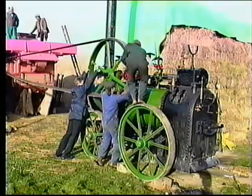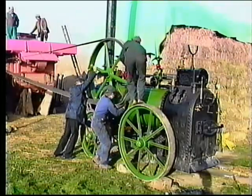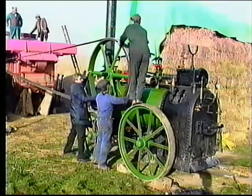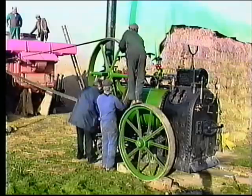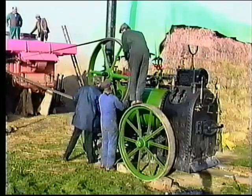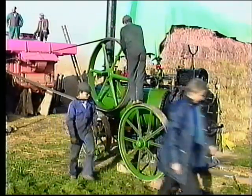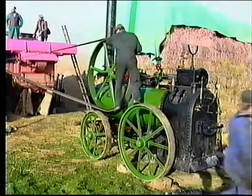A few stationary steam engines had been used to power agricultural machinery before these portable engines arrived, but they were so big and cumbersome they had to be permanently bolted to barn floors. They were also enormously expensive, so only very large, wealthy estate owners could afford them.